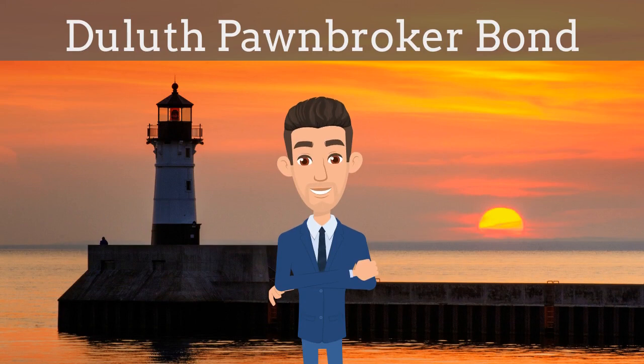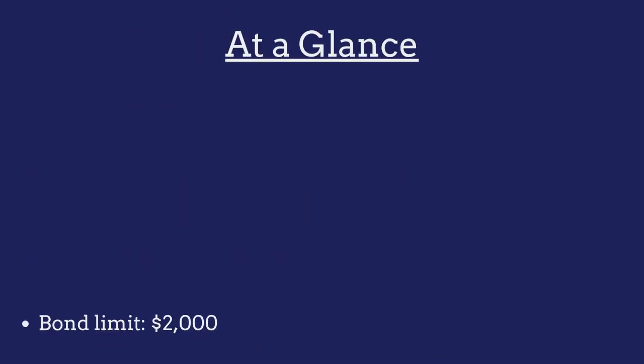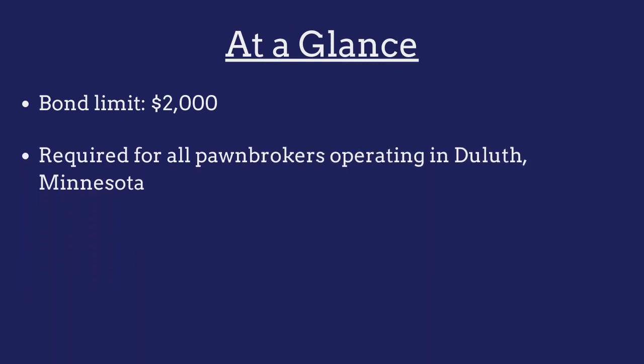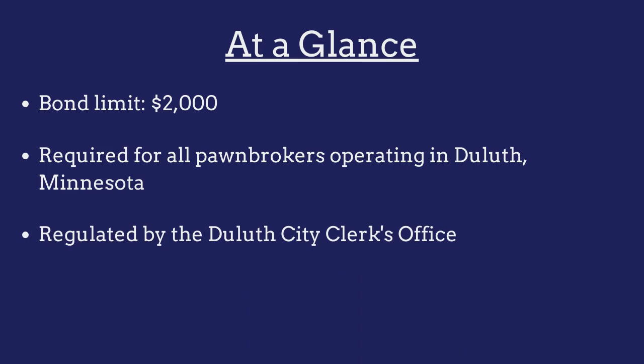In 2 minutes or less, we explain what a Duluth pawnbroker bond is and how insurance agents can efficiently obtain them for their customers. A pawnbroker bond is a government-required surety bond that protects the public from financial harm if the pawnbroker violates the terms of their license. The limit on the Duluth pawnbroker bond is $2,000. The bond is required for all pawnbrokers operating in Duluth, Minnesota, and is regulated by the Duluth City Clerk's Office.